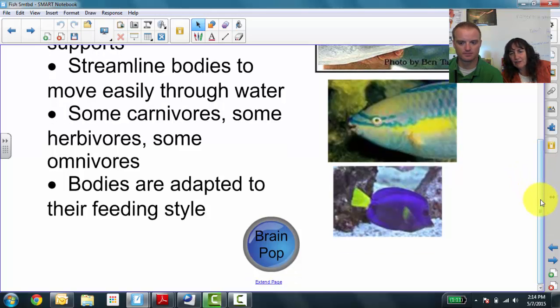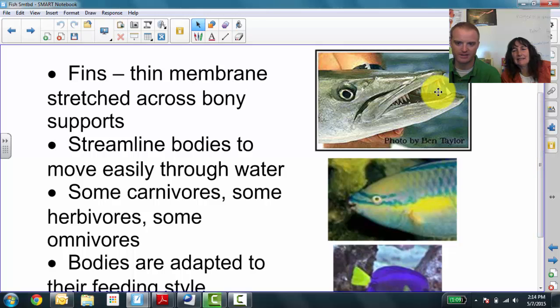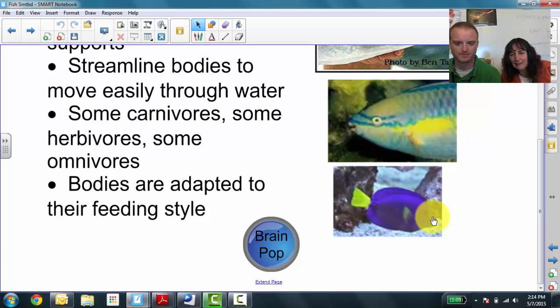That picture in the middle, the blue and yellow one, is a parrotfish, and if you look real close, it looks like it has a beak. It's adapted to eat coral, so it crunches the coral and gets the polyps out of there. They're all specially adapted. Our barracuda is definitely adapted to grab onto a fish and not let go. And that little guy down there has a teeny tiny mouth, probably to get little algae out of crevices.